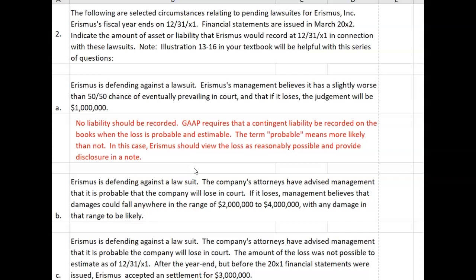Number B. Arismus is defending against another lawsuit. The attorneys have advised management that it is probable that the company will lose in court. If it loses, management believes that damages could fall anywhere in the range of $2 million to $4 million, with any damage in that range to be likely. What asset or liability should Arismus record at 12/31/X1 in connection with this lawsuit?